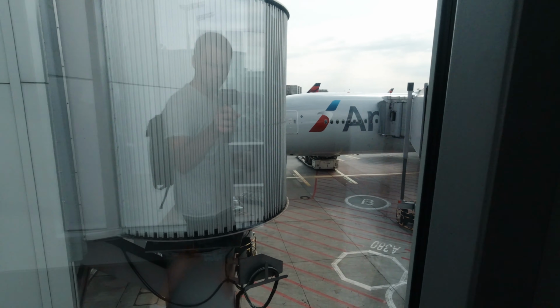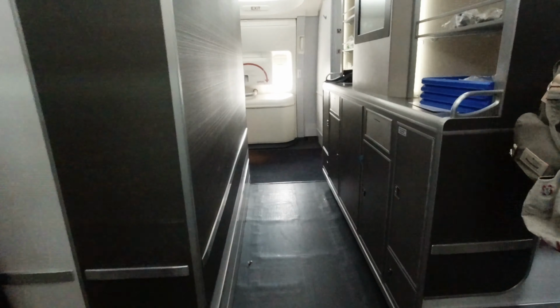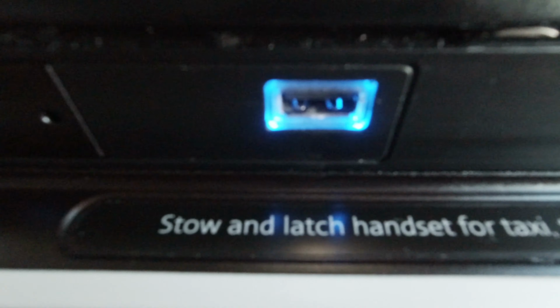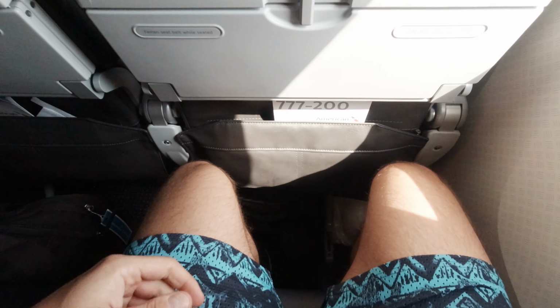Today's flight will be operated by a Boeing 777-200 extended range, November 789, Alpha November. Welcome aboard. This particular aircraft was refitted with a 3-class configuration, holding 37 business class seats, 24 premium economy, and 212 economy class seats. Arriving at my seat for today's flight, 34 Alpha, I found it in good shape, cleaned, and quite comfortable. You find a headphone jack, a USB charging port, as well as a socket beneath the IFE screen. I found the legroom to be decent enough.